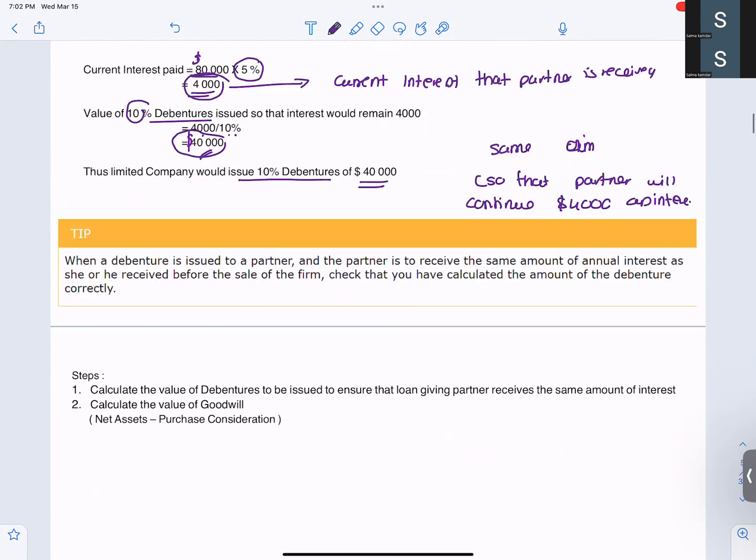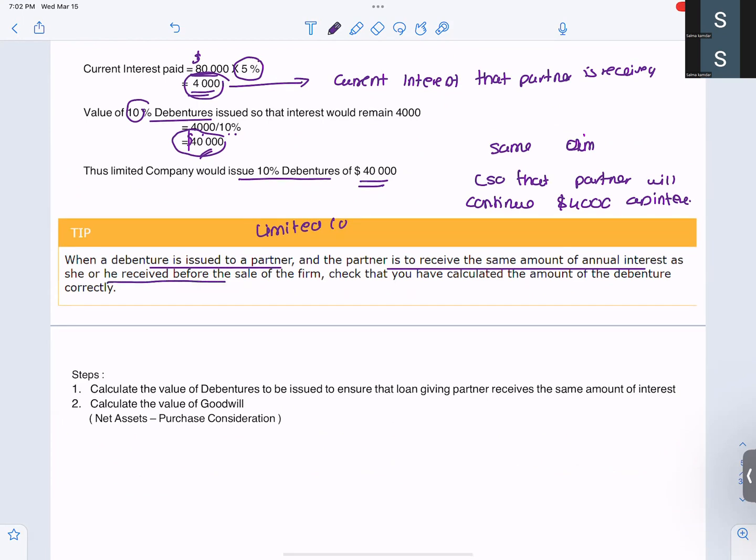So remember, whenever the limited company is issuing debentures to the partner, the partner has to receive the same amount of annual interest as he was receiving before the sale of the firm. And you always have to check whether you've calculated the correct value of debentures or not. What is the formula to calculate the value of debentures issued? The interest that he was actually getting divided by the percentage of debentures that you are going to issue.